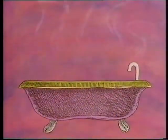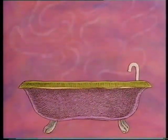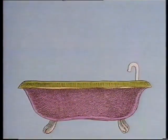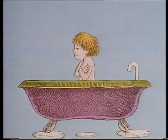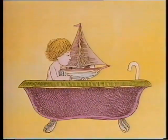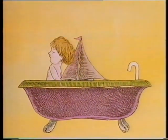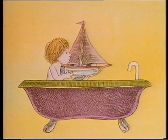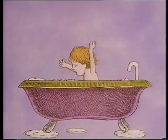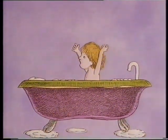Either it was too hot. Too hot! I'm boiling! Or too cold. Too cold! I'm freezing! Too shallow? More water! My boat won't float! Or too deep? Too deep! I'll drown!